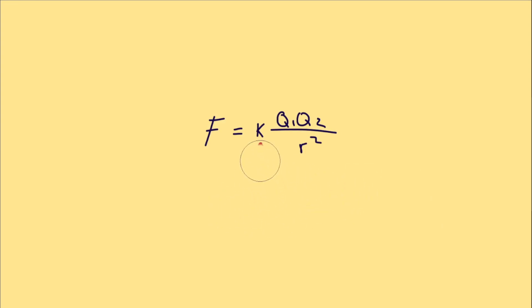Let's go through some intuition. So the bigger the charge is, then the stronger the force. The further apart, the weaker the force. And take a look at this, it's radius squared, which means as you get further and further away, it drops off very, very fast. Just like gravity, it's an inverse squared law. So if you double the distance, then the force drops to 1/4. If you triple it, then it becomes 1/9.